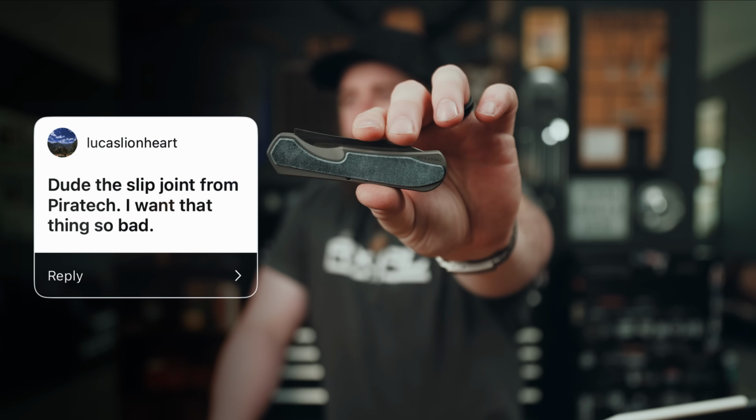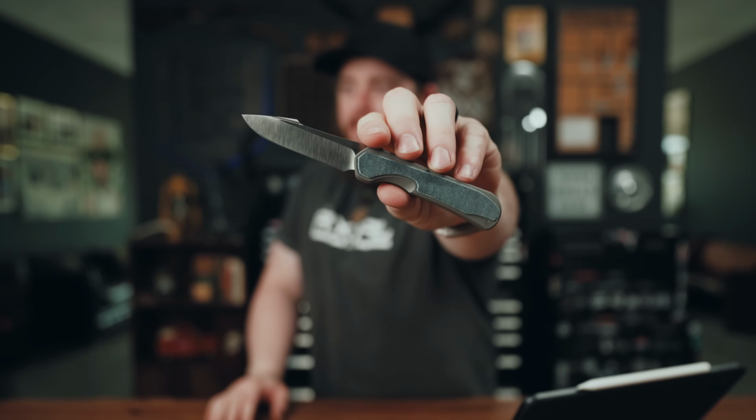Kraken. So this is a slip joint knife from Piratech with adjustable back spring tension, which is really cool. I have it on the lowest setting here, which I think is the best setting. But if you want, you can pop this scale off because just like the Kraken, it's magnetic. You can dump out that pin right here and you can adjust where it is. There's 3 adjustment positions. Put your scale back on, and now you have one of the toughest pulls on a slip joint knife ever.